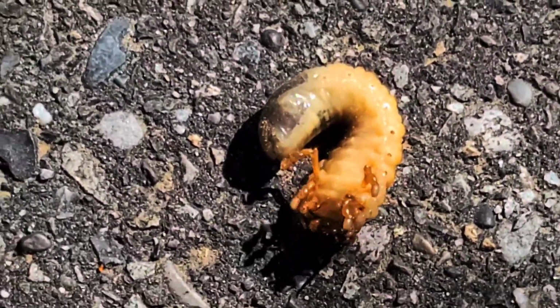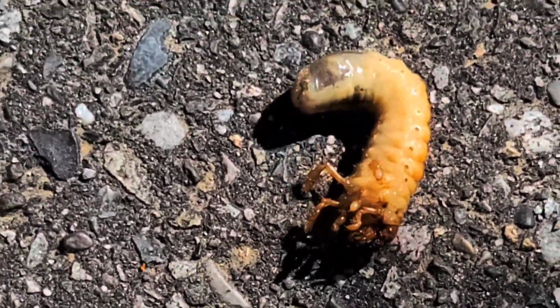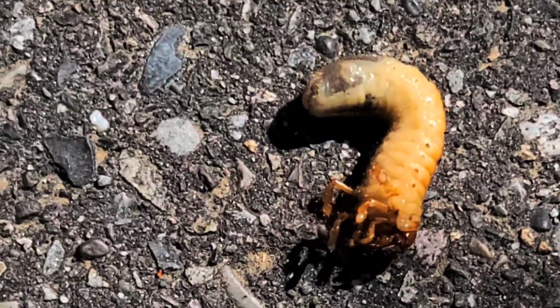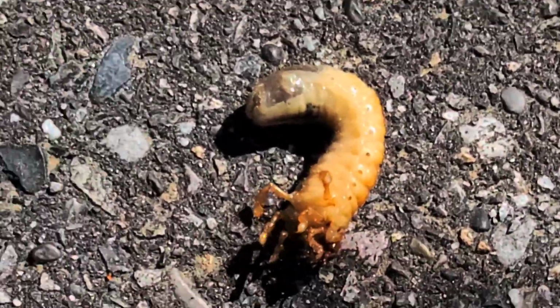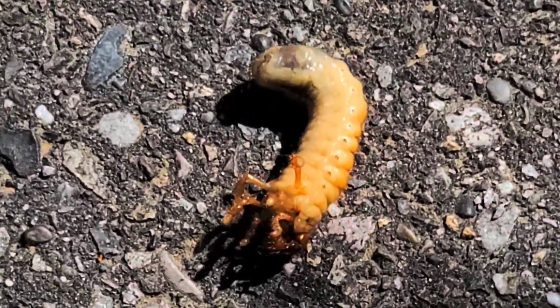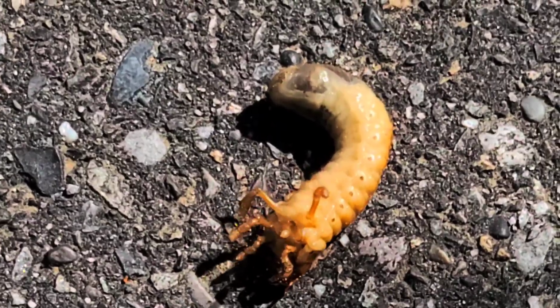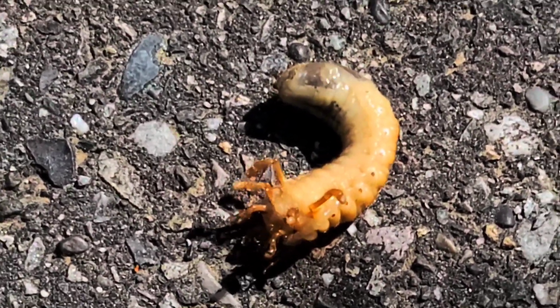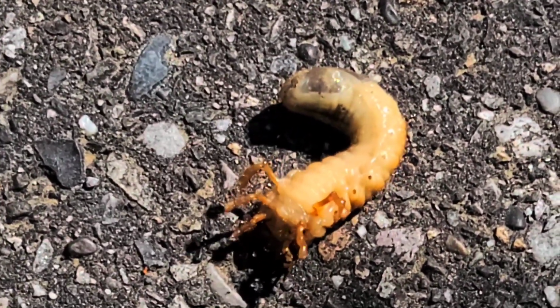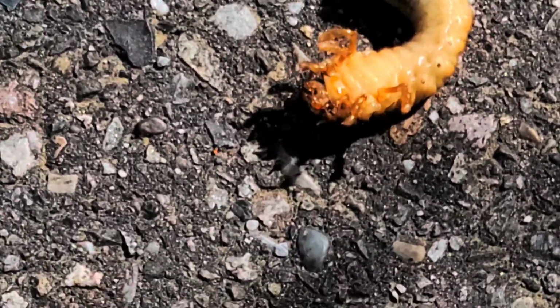This is a giant grub worm. It's got 6 legs, a head with pincers, a weird fat body with a gray bloopy tail. From what I can tell, there's a couple of different giant grub worms that can go to different species. However, these guys are bad. If you're making a garden bed and you find this in your dirt, they're going to attack the roots of your plants and mess them up. So take them out and kill them.